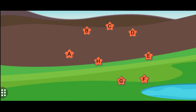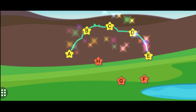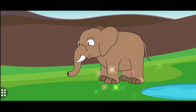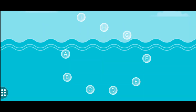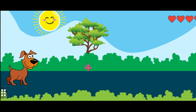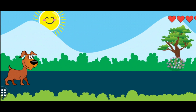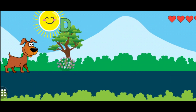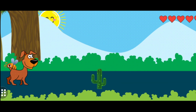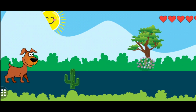Connect the dots in the sequence to form the picture. A, B, C, D, E, F, G, H. Bravo! Connect the dots in dog. Donut.